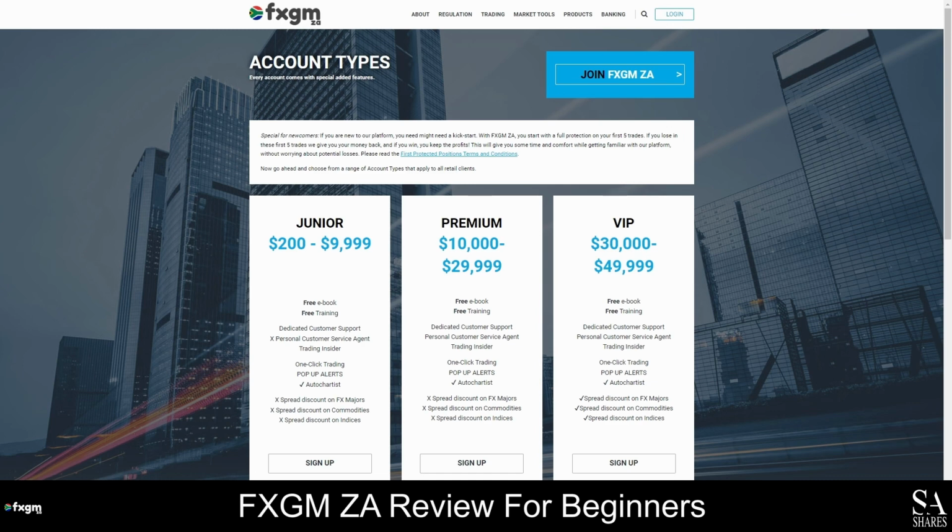The junior account requires the lowest minimum deposit and is an entry-level account, with all the core features you need to get started. If you are ready to make a larger deposit for better spreads, you can upgrade to a premium account. However, a minimum deposit of at least $10,000 is required to open this type of account, and this account is suitable for more experienced traders.